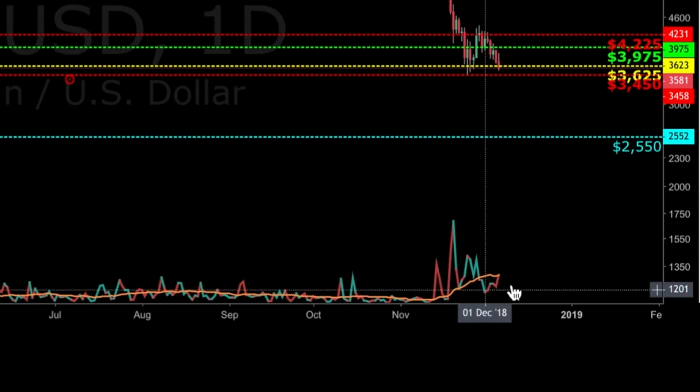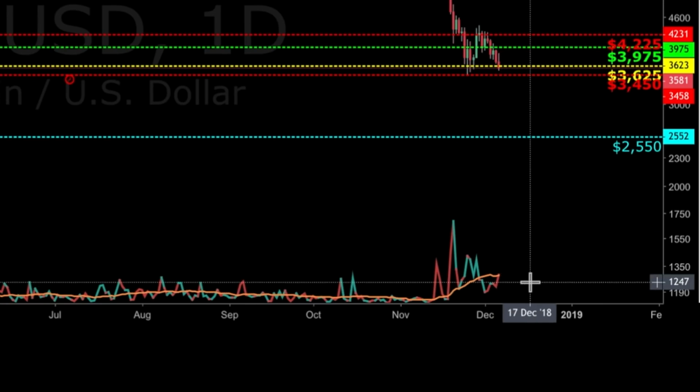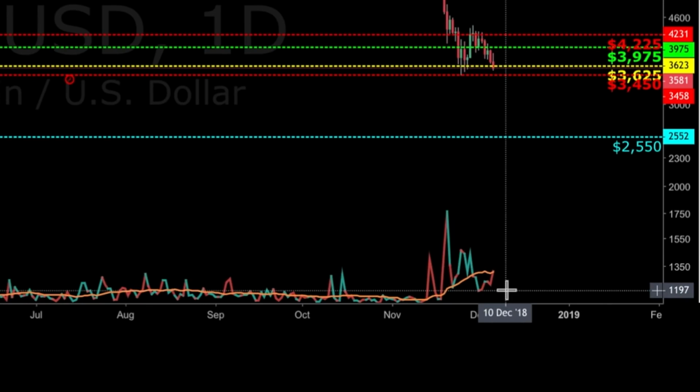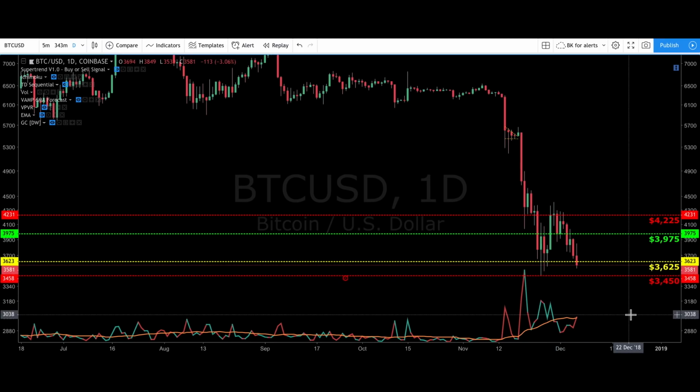So you can see the increased volume, we're just about ready to cross over that moving average on the volume, but most of that volume is negative. So again, this is not a good sign as well. So 34.50 for me, like we talked about the other day, is a very, very critical point for us. The bulls are trying to defend that 36.25, but it looks like that's not going to hold up very well.